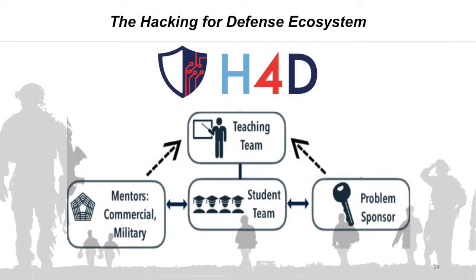The Hacking for Defense ecosystem is substantial. First of all, you've got four members of the teaching team, one of which is Steve Blank, who many of you have probably heard of. He's known as the father of modern entrepreneurship. We have a technologist well-versed in the space, someone that ran DoD innovation in the Pentagon for 30 years, and myself, I've got a special operations background and did some policy work in DC as well.